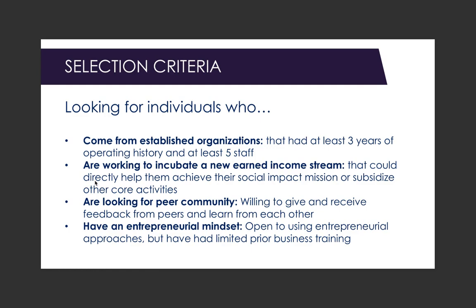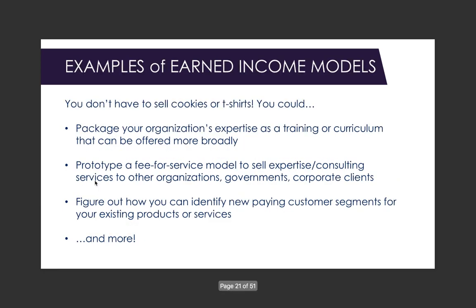We do emphasize that you should have a relatively stable funding model in place and that the earned income you generate should not be your sole source of funding. We're looking for people who want to give and receive feedback from a peer community and learn from each other. And finally, we're looking for individuals and organizations that have an entrepreneurial mindset. And by this, we mean that they are open to using entrepreneurial approaches, but may have had limited prior business training.